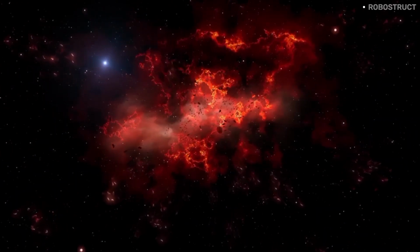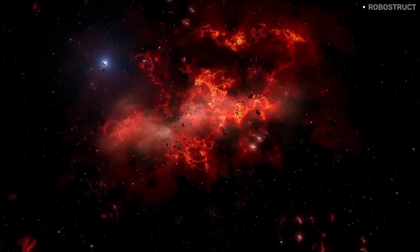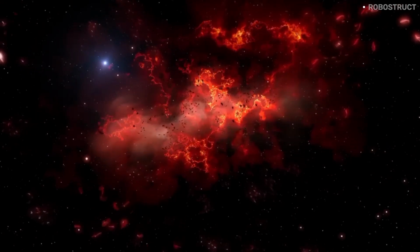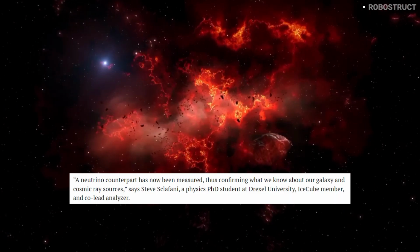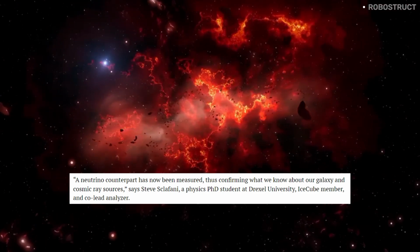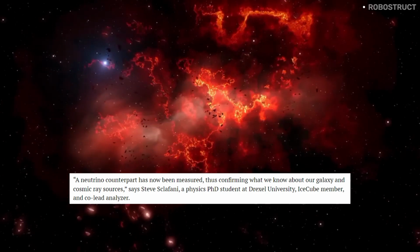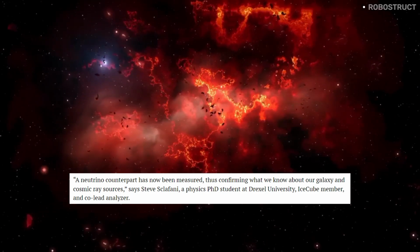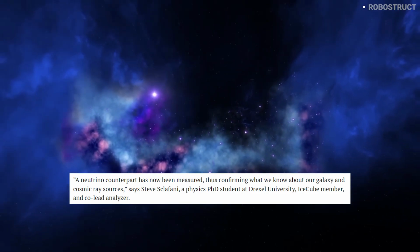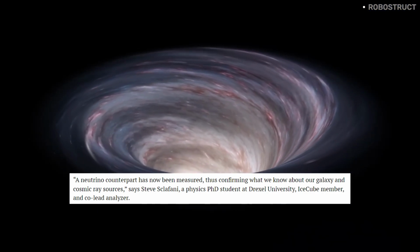Given the observation of gamma rays from the galactic plane, the Milky Way was expected to be a source of high energy neutrinos. A neutrino counterpart has now been measured, thus confirming what we know about our galaxy and cosmic ray sources, says Steve Sclafani, a physics PhD student at Drexel University, IceCube member, and co-lead analyzer.